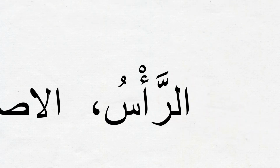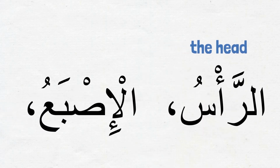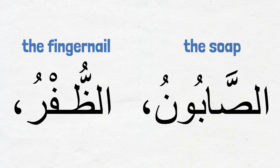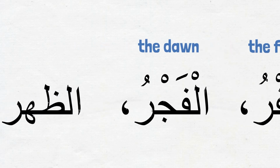Next line. Ar-Ra'su means the head. Al-Isba'u means the finger. As-Sabunu means the soap. Al-Dhufru means the fingernail. Dha is the Shamsiyya letter. Al-Fajru, the dawn, as in Al-Fajr prayer. The letter Fa is of the Qamariyya type.